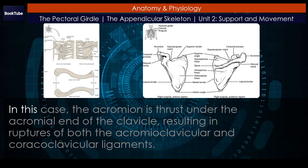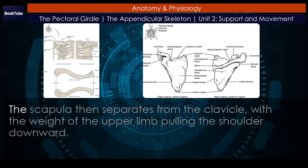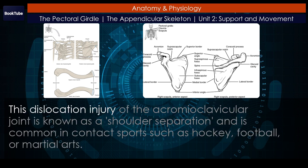In this case, the acromion is thrust under the acromial end of the clavicle, resulting in ruptures of both the acromioclavicular and coracoclavicular ligaments. The scapula then separates from the clavicle, with the weight of the upper limb pulling the shoulder downward. This dislocation injury of the acromioclavicular joint is known as a shoulder separation, and is common in contact sports such as hockey, football, or martial arts.